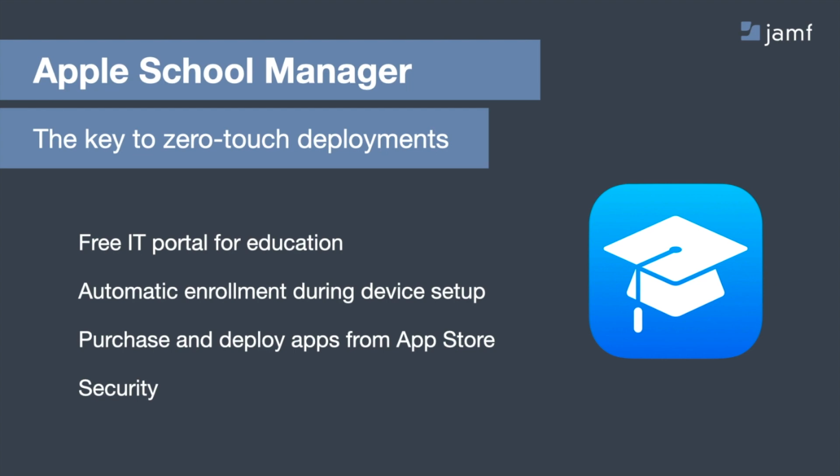Apple School Manager, or ASM, works in the same way as Apple Business Manager, but for education organizations by allowing school IT admins to automate and simplify device deployment and ongoing management for schools, which is more important now than ever before in the wake of distance learning to keep students, educators, and other school staff safe.